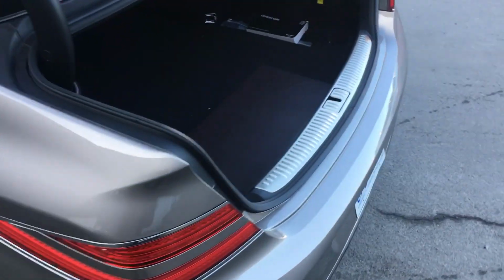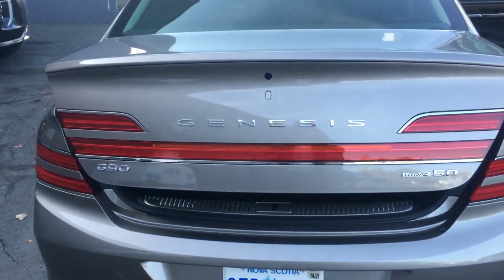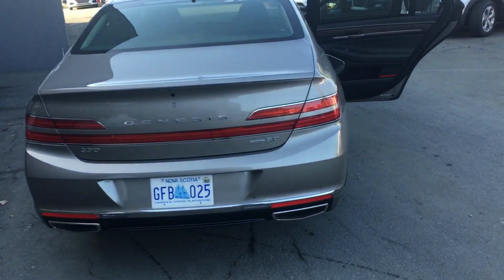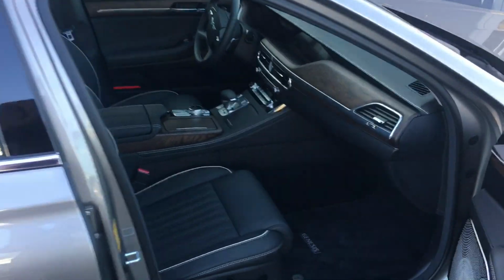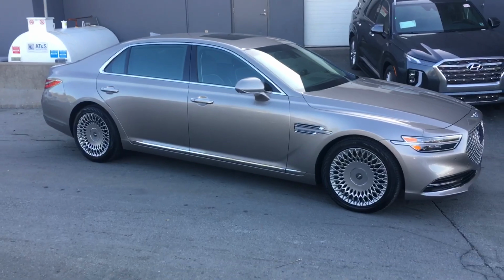And as we go back around, you can see huge trunk space with a pass-through, and electronic, of course, to close that up. Just take a look back here at the gorgeous rear of this vehicle. And then just to finish it off, I just want to finish walking around here and close the doors up for you. Just take a quick look at the inside back here, and just pan out and show you this really gorgeous vehicle.